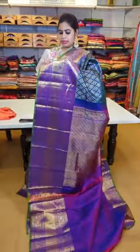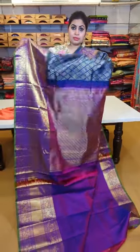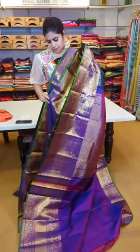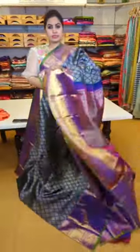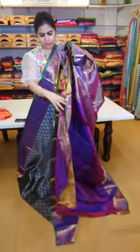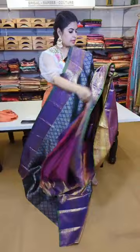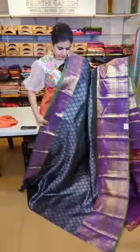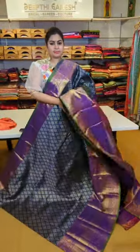Let's have a look at the pallu. That's how the pallu is and comes with a beautiful purple blouse with big borders. This price is just 26,999. 26,999 is the price of this lovely saree. Let me show you the blouse. That's how the blouse is. A very beautiful contrast blouse.